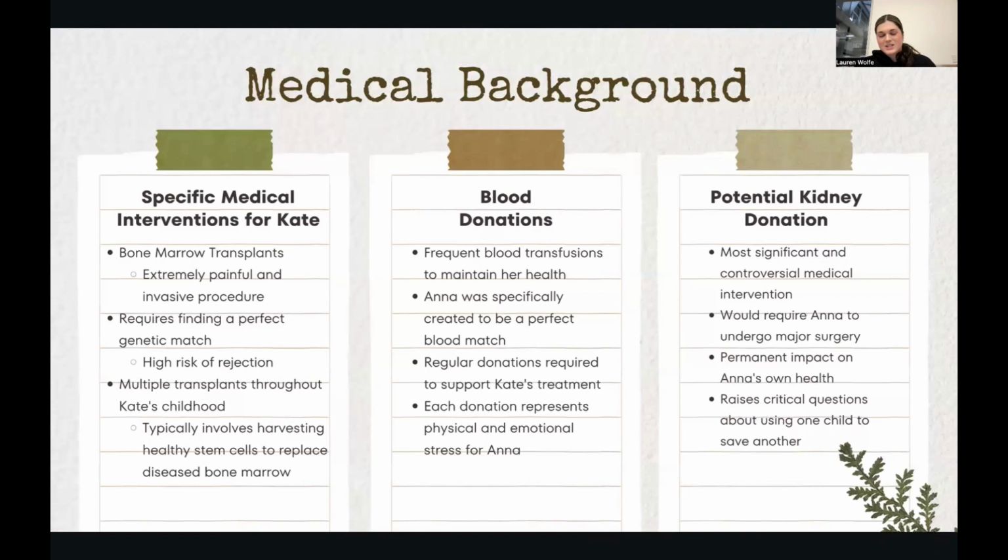The reason Anna is suing her parents for medical emancipation is that her mom, Sarah, wants Anna to give Kate one of her kidneys so Kate can still be alive. But Anna doesn't want to do that. This would require Anna to go under major surgery and stay in the hospital for a long time afterward, and there's no guarantee that Kate will be alive for a long time after this, you know? This raises a question: should Anna and Kate's parents be forcing one child to give their other child organs like that?